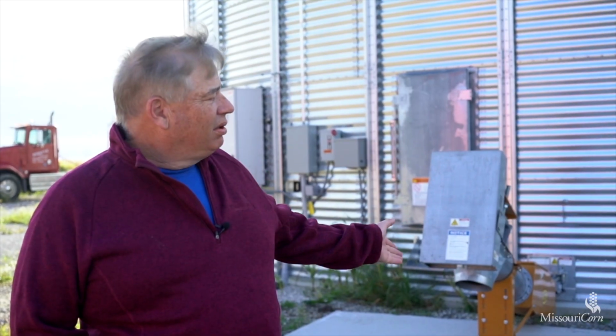This is our newest bin that we put up. We had to do this just because we were getting so much grain, we couldn't handle it all with our grain leg. We've got an auger over here that we use to fill the bin, and we've got 2 grain carts, 4 semis. So we've got a lot of infrastructure for getting the grain away from the combine and then putting it in storage.